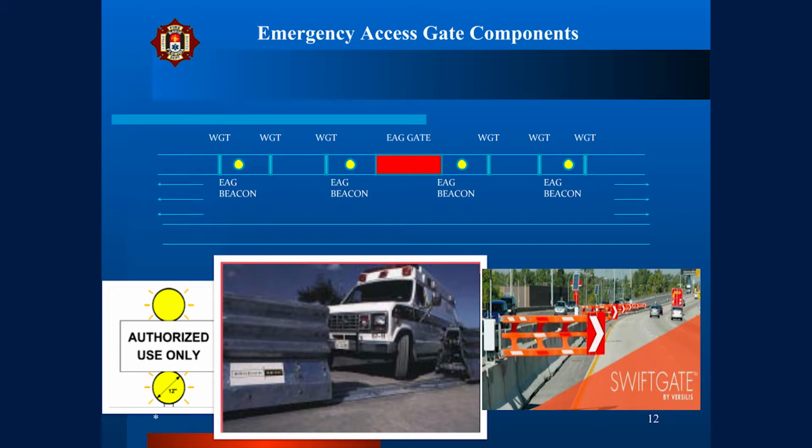So you can see a couple of other things. The roadway is not open yet. On one of these pictures, it might be open. There you see green and a couple of different things.